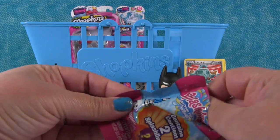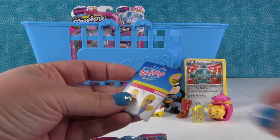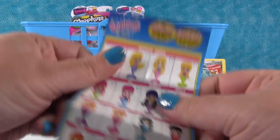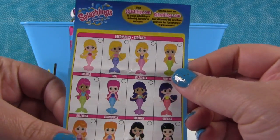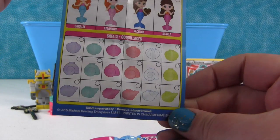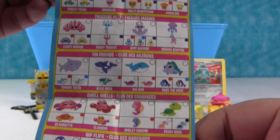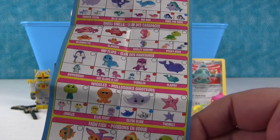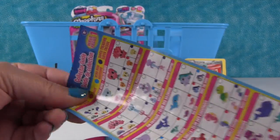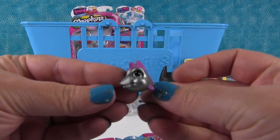You get a checklist inside, if I can get it out. Whoa, one of our Splashlings jumped. Let me show you the checklist. These are the mermaids that you can get in the Splashlings, and they come in the 6-packs and 12-packs, and so do the shells. And then the figures come in all of the different packs, and it's pretty cool because they have figures called Super Treasures, which are fun. Okay, so here is our first one.